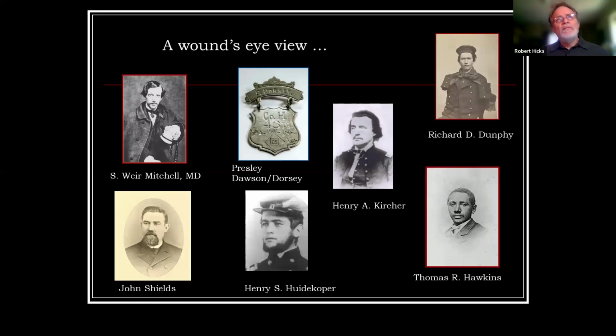So of these men, it's a real cross-section of the United States at the time, and maybe even now as well. The 2 black soldiers, one possibly came from an enslaved background. In any case, the background's pretty murky. The other one, apparently, Thomas Hawkins, was a free black man at the time and actually served as a substitute. Of this group, 2 are Irish-born, Irish immigrants at the time of the war, Shields and Dunphy. Kirker was German and in a German-speaking regiment, and Huidekoper was of Dutch descent, but second or third generation, I think. So this is America of the 1860s. You could say it's a cross-section of the military even now.